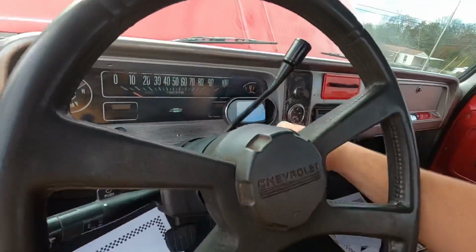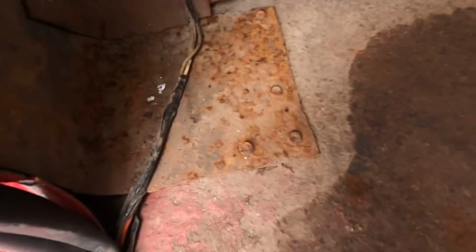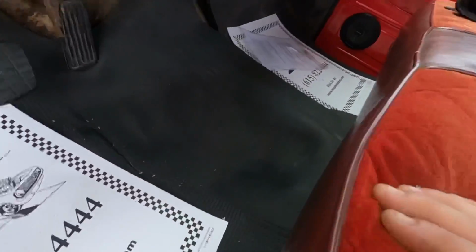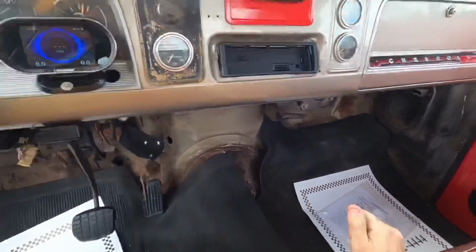Jump on up in here. See on the floor, you got this rubber mat. It's got a spot right here in the flooring. You see that patch there and there. All right. Start her up.